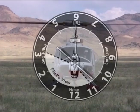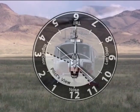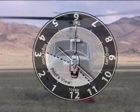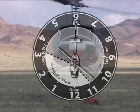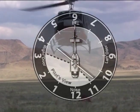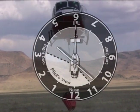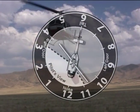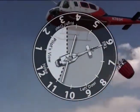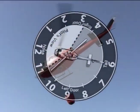As a pilot's coming in, if he doesn't know your location, you definitely want to consider the aircraft as a clock, with the nose being 12 and the tail being 6, out the right door to the side being 3, and out the left being 9. As they're coming in, you explain your position in relation to them. I'm at your 12 o'clock low, or I'm at your 1 o'clock high, whatever it is, if it's coming in low or high.